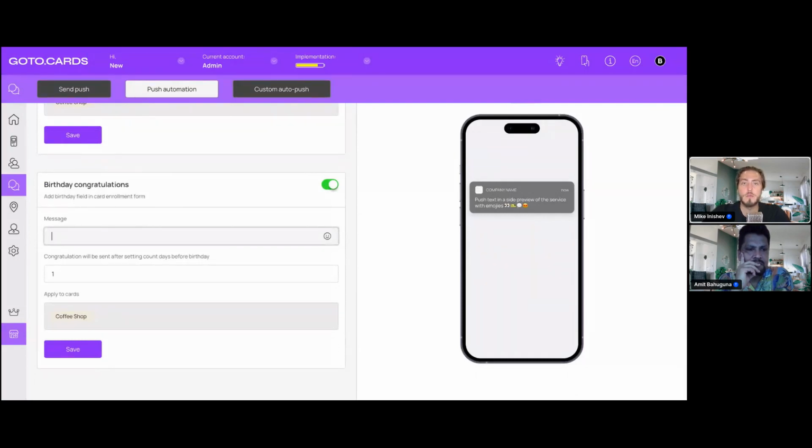It doesn't matter to send push notifications exactly on the birthday, right? Because your client has already made plans for this day. It makes sense to send this message one week before the birthday date, and you can say, hey, look, we see that you soon have a birthday, right? Don't forget to celebrate this event with your friends in our restaurant, and you can have 25% off for all your bills, for your team, for your family, for your company on this event, right?